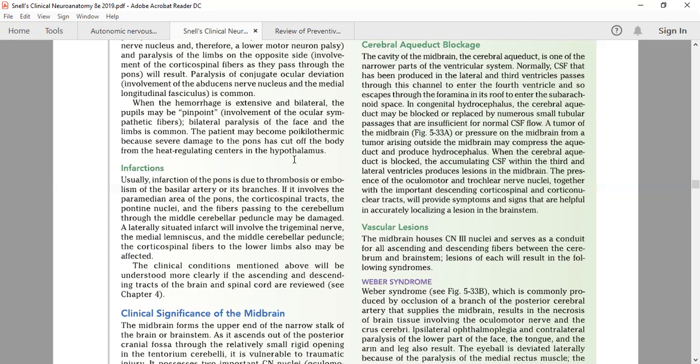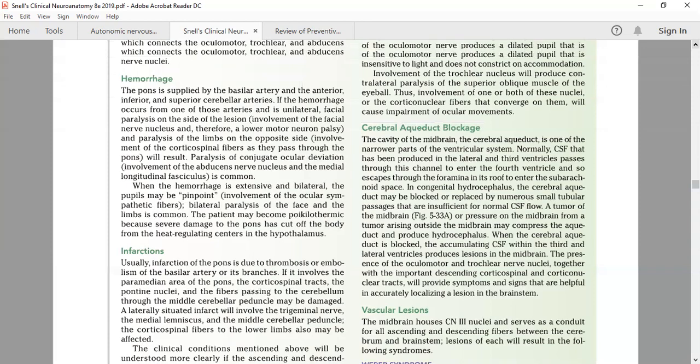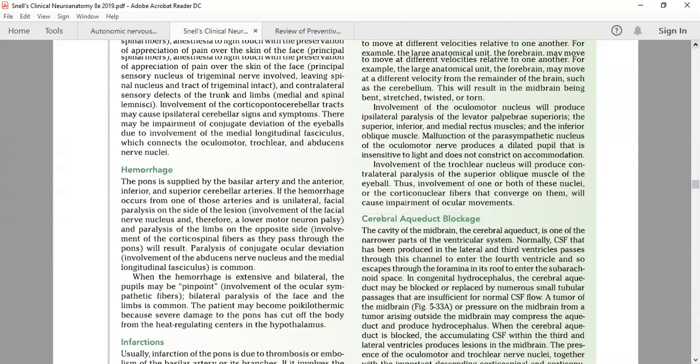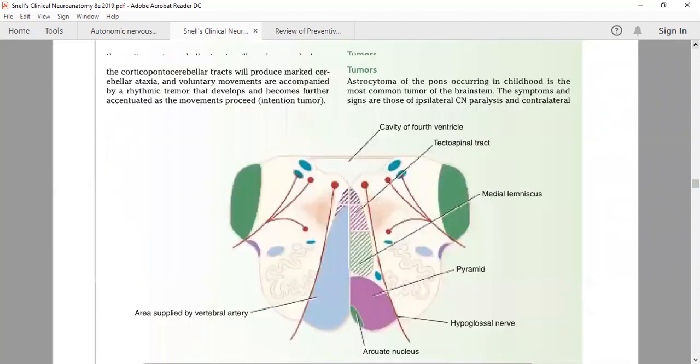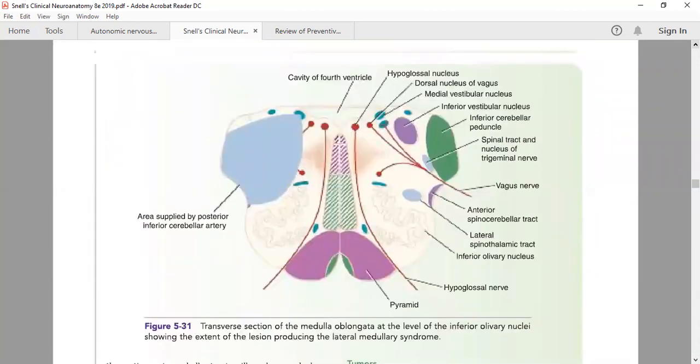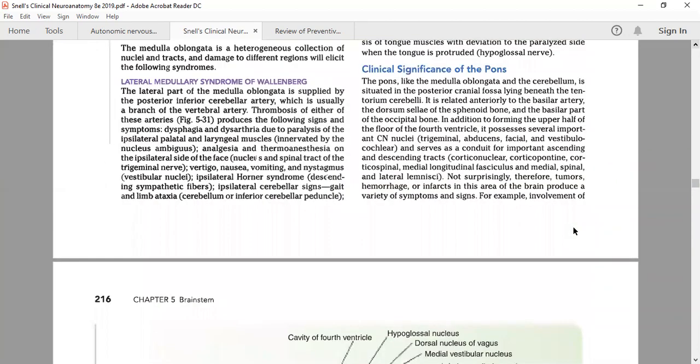The clinical conditions mentioned above will be understood more clearly if the ascending and descending tracts of the brain and spinal cord are reviewed. So you have to review this chapter. So this was about the clinical significance of the pons, that is infarction, hemorrhage, and tumor. So that was about the clinical significance of the pons. Thank you.